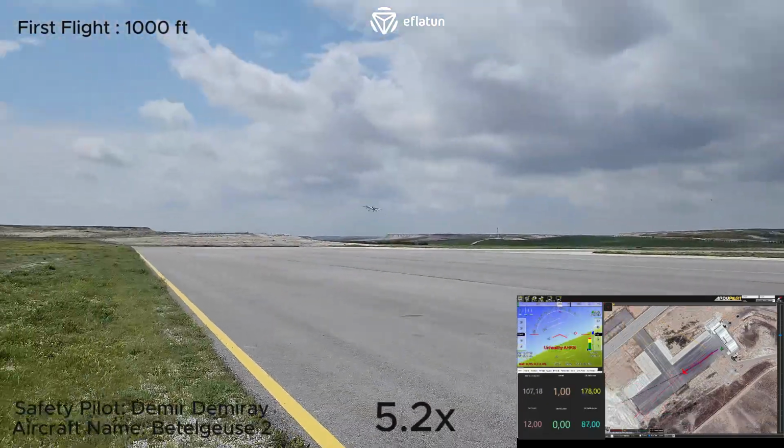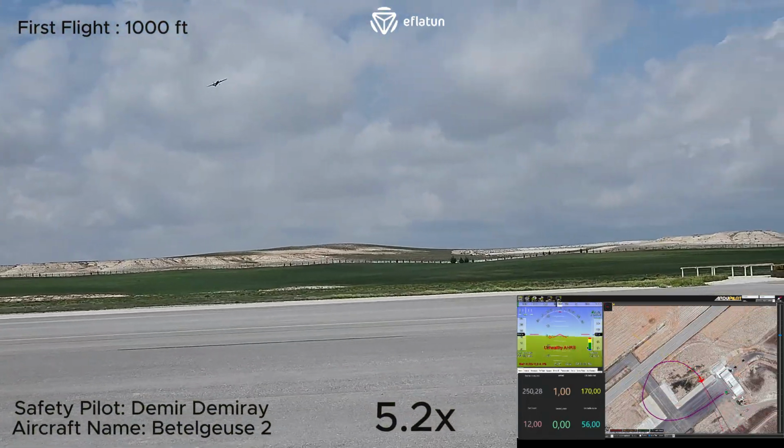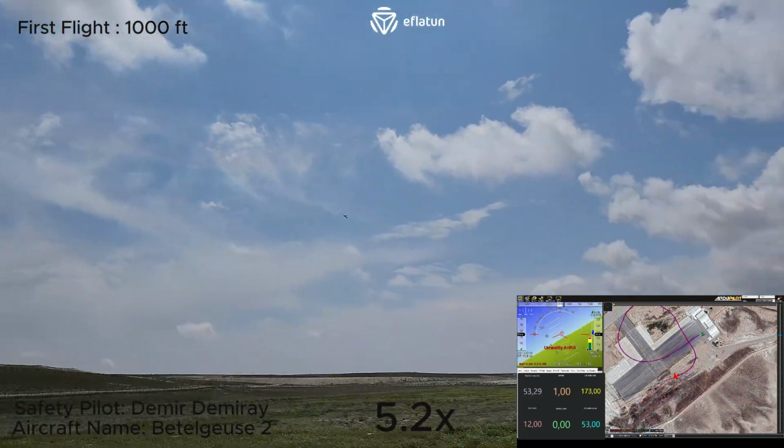We tested our aircraft against the necessary requirements, including performing a manual takeoff and landing. At the second and third flight, we heavily focused on testing the required tasks.